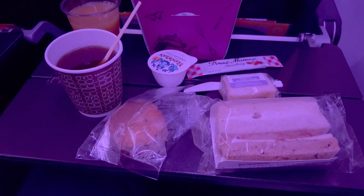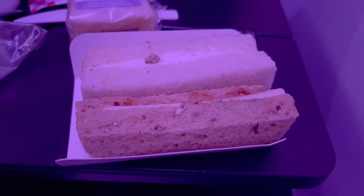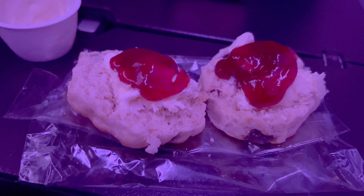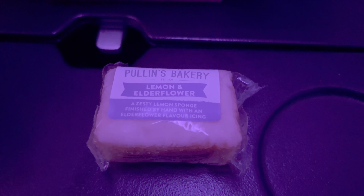Afternoon tea was served 90 minutes prior to landing. It consisted of a couple of small sandwiches, a scone with cream and jam, and a small lemon sponge cake.